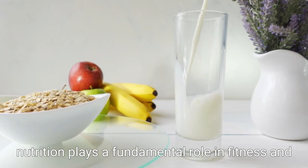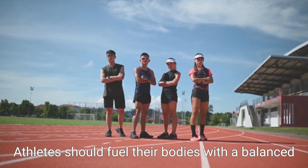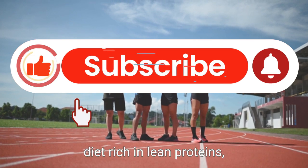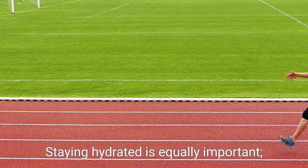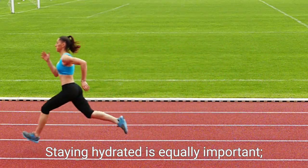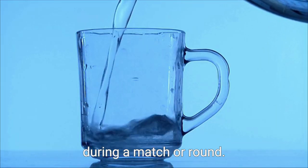Moreover, nutrition plays a fundamental role in fitness and performance. Athletes should fuel their bodies with a balanced diet rich in lean proteins, whole grains, fruits, and vegetables. Staying hydrated is equally important. Dehydration can lead to fatigue and diminished performance during a match or round.